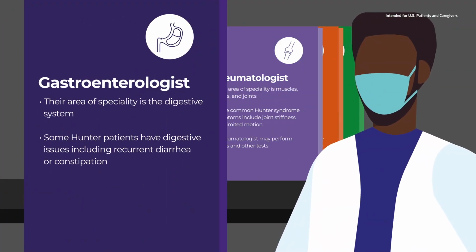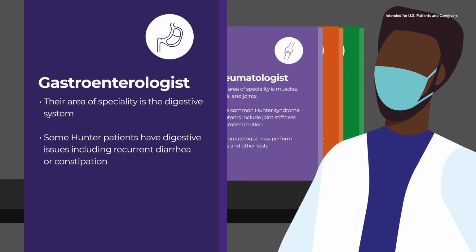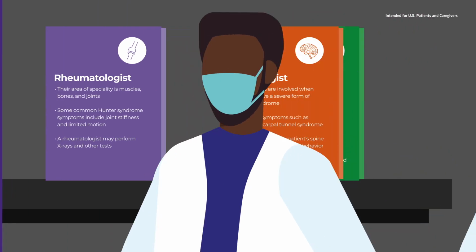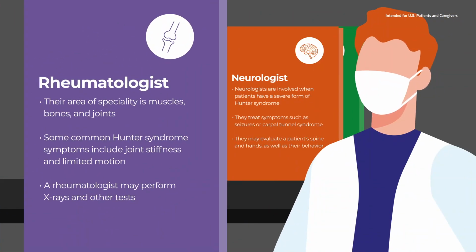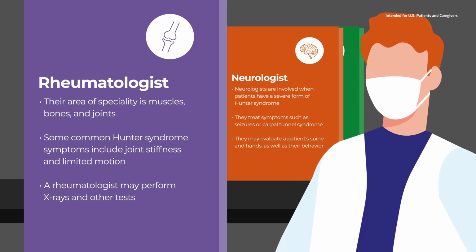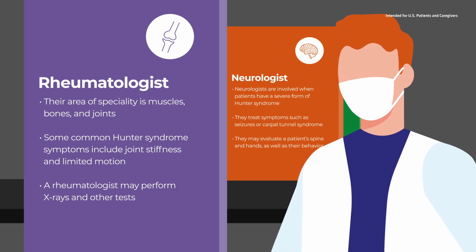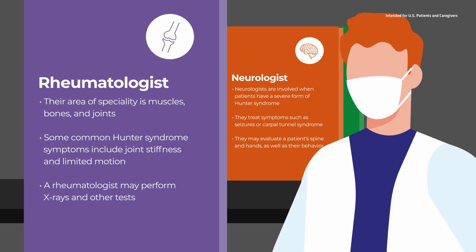A gastroenterologist has special training in diagnosing and treating issues relating to the digestive system. In Hunter syndrome, some of these issues may include recurrent watery diarrhea or constipation. A rheumatologist has special training in diagnosing and treating issues that affect the muscles, bones, joints, ligaments, and tendons. In Hunter syndrome patients, some of the most common symptoms a rheumatologist can treat include joint stiffness and a limited range of motion. As part of this, a rheumatologist may perform X-rays and range of motion tests.